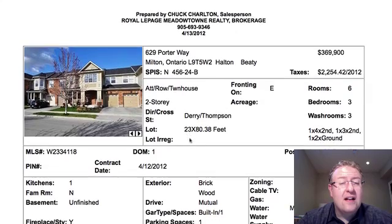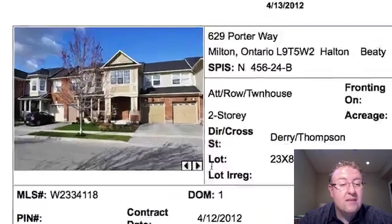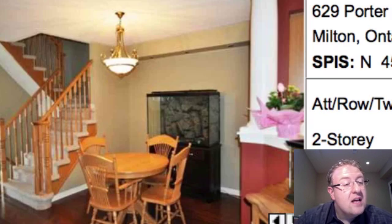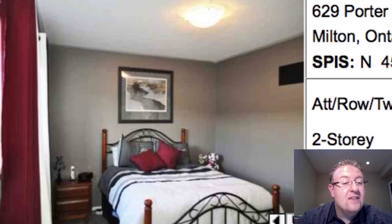You look at something like this, which is only less than 100 square feet bigger at 369. So some of the Mattamy ones are going for big numbers. So could I see that previous one going for 350 in competition? Absolutely. Okay, so you got some upgraded floorings on this one here. You've got some mismatched appliances and the fireplace.